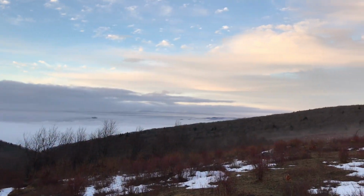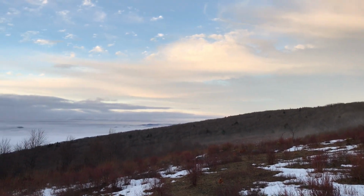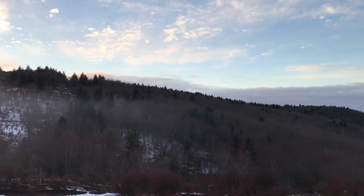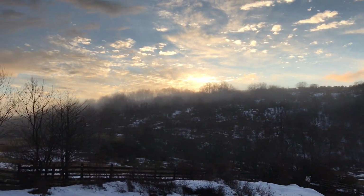As the afternoon went on and some of the haze burned off, we got to see this awesome view where it was like mountaintops just poking up out of the clouds, and it was just really cool to see and take in. Definitely made the trip so worth it.